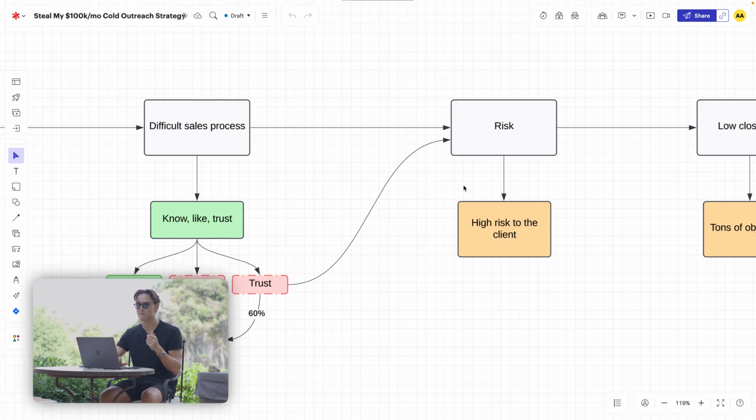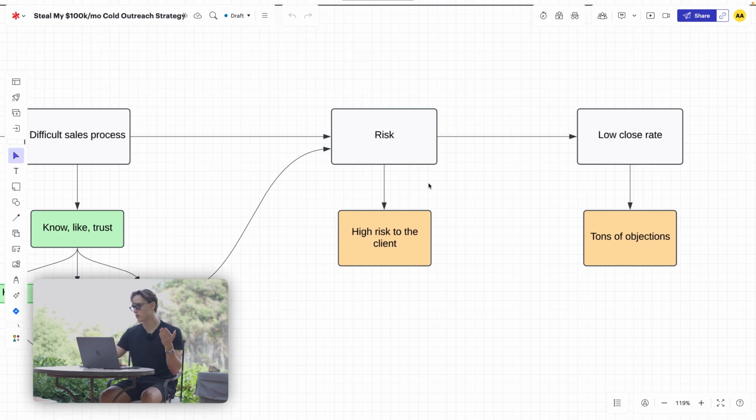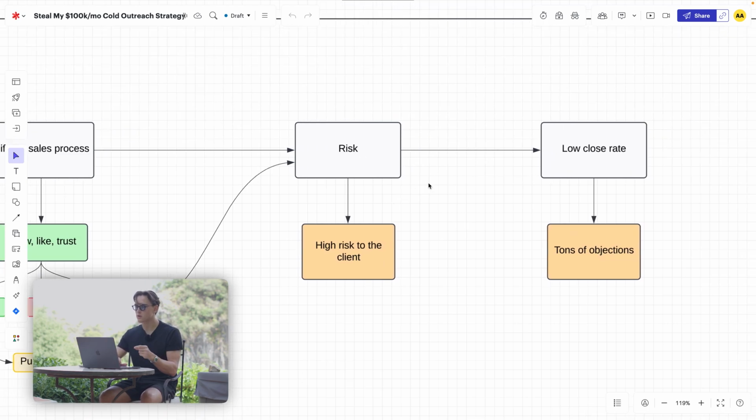You are charging a retainer. They don't actually have any guarantee that you will do your job. And it's all just filled with risk for this potential client because they don't find you, you contact them, which in turn creates a low close rate because you get a ton of objections. You're probably pretty familiar with constantly dealing with objections. Oh, I need to talk to my wife. I can't afford this. I don't trust you. I'm not sure if this is the right fit for me right now. All of the bullshit appears when you are booking calls with cold clients using these standard cold outreach methods.